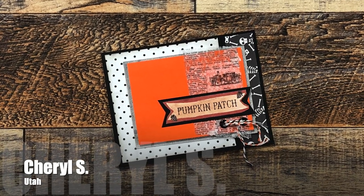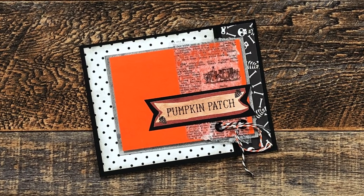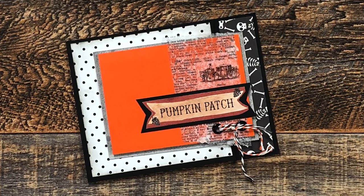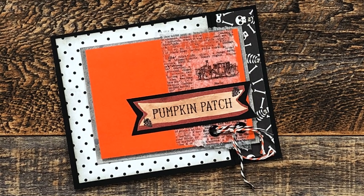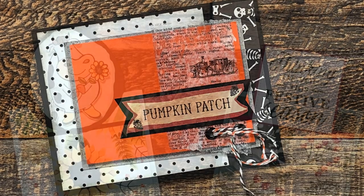The Joyfold card edition from June 2022 seems to be a popular one this month. Cheryl S. from Utah also used it to create this Halloween or pumpkin patch card. She used a couple oldie but goodies here. One was the packing tape technique, and she added some eyelets. Thank you, Cheryl.